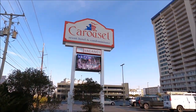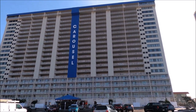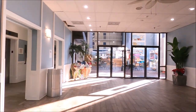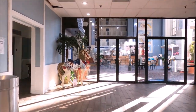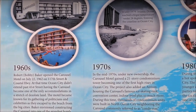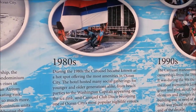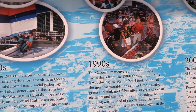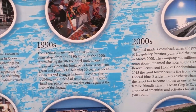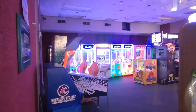So the Carousel, this one I would say is the top of my list, one of my favorites. For the amount of activities and things to do in here, it's absolutely insane compared to the other ones. They have an ice rink. You can rent ice skates and go ice skating in there. They do ice shows. They have movies on the beach. They have an arcade room for the kids. They have a playground outside. The beach is pretty much in the backyard. You just walk right out the back door and it takes you right to the beach.